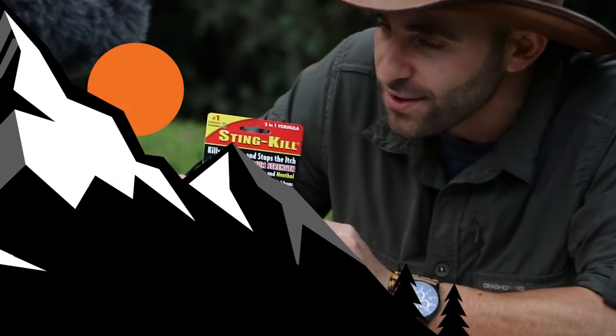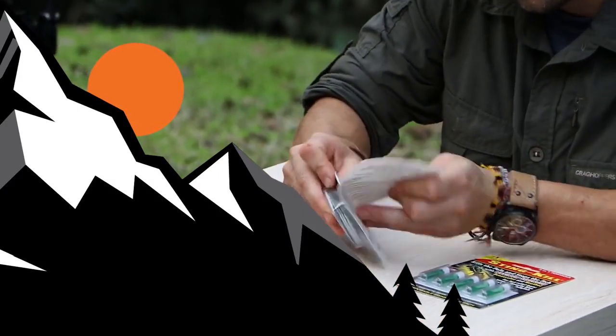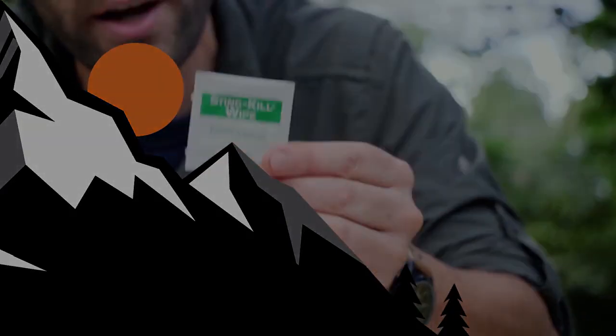What I'm gonna do is open this up and let's see if the Sting Wipe helps to cool off my arm. This is nice. These are perfect. This could fit right in any hiking backpack.